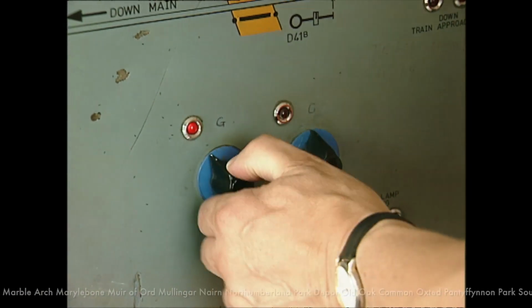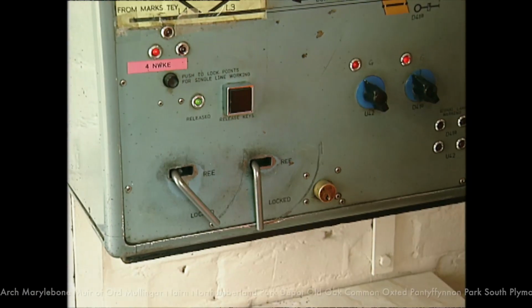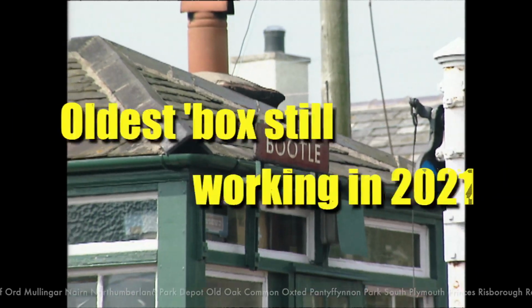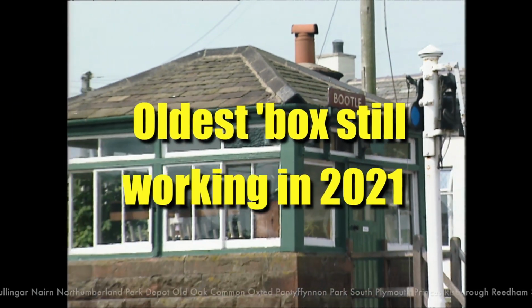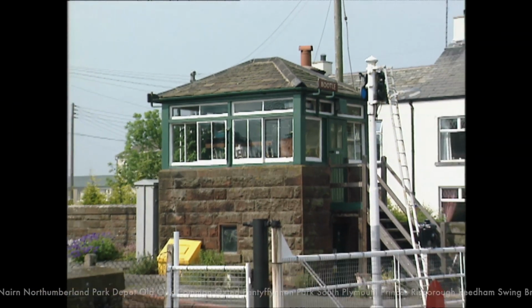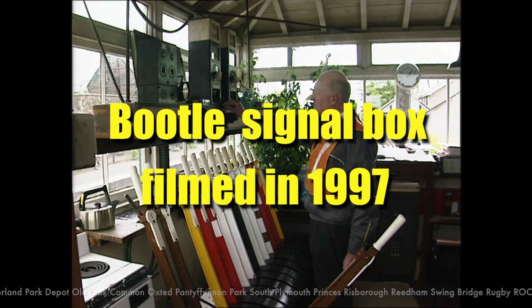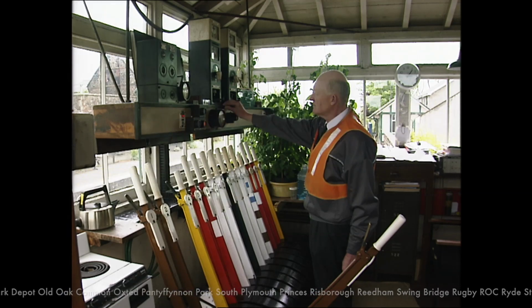After the train, or trains, have passed, the signals are switched out and a button pressed, allowing the keys to be removed. A train from Salecroft has just entered the section and is now offered on to Drigg.